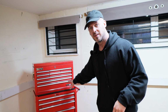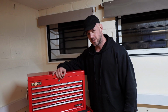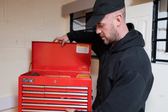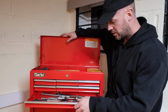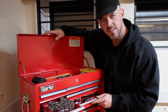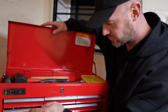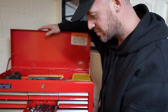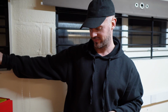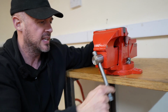Starting with the toolbox, mate. This is a toolbox like no other cheap toolbox. We have drawers with sockets. Sockets in one drawer, mate. I love it. It's all nice and tidy. Down here we've got a 6-inch vise, sturdy bit of kit.